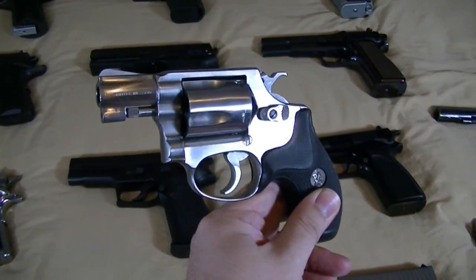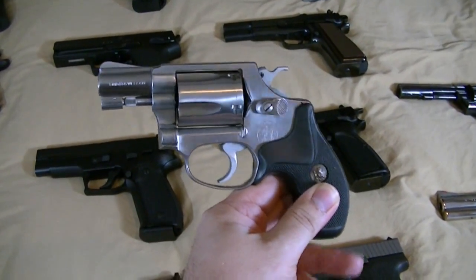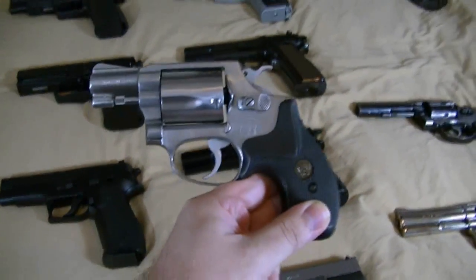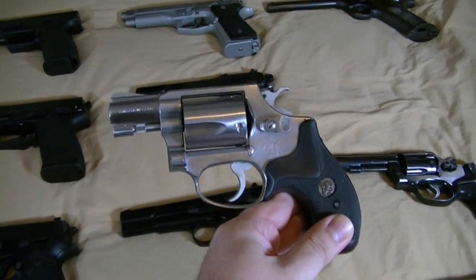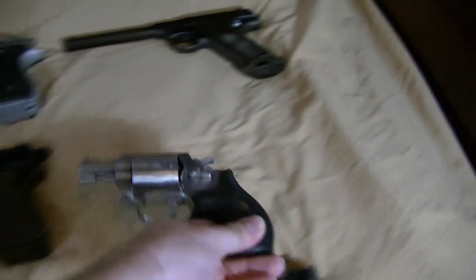And then Smith & Wesson Model 60. This is a J-frame, full stainless version of the Model 36. Yeah, it's wearing Pachmayrs as well. Even though, I mean, Hogue is another option too if you're into that. I actually took this out a couple weeks ago, and man, damn, J-frames are hard to shoot. They take a lot of practice.